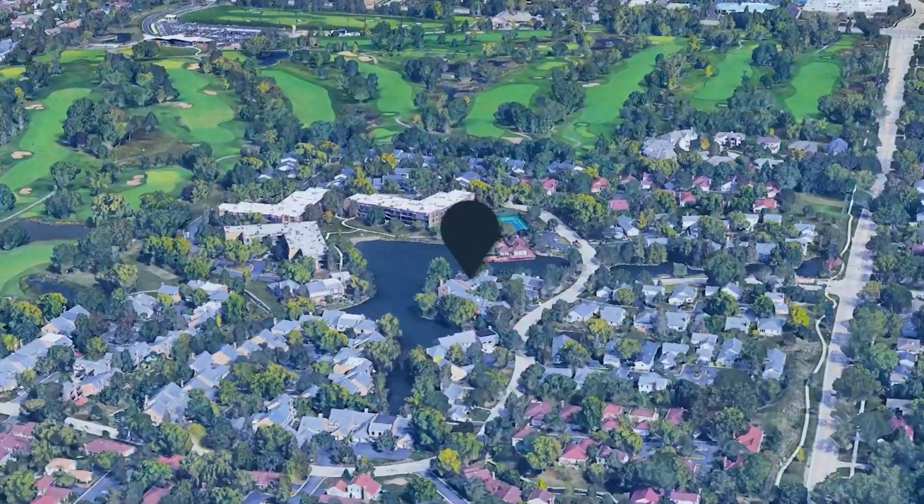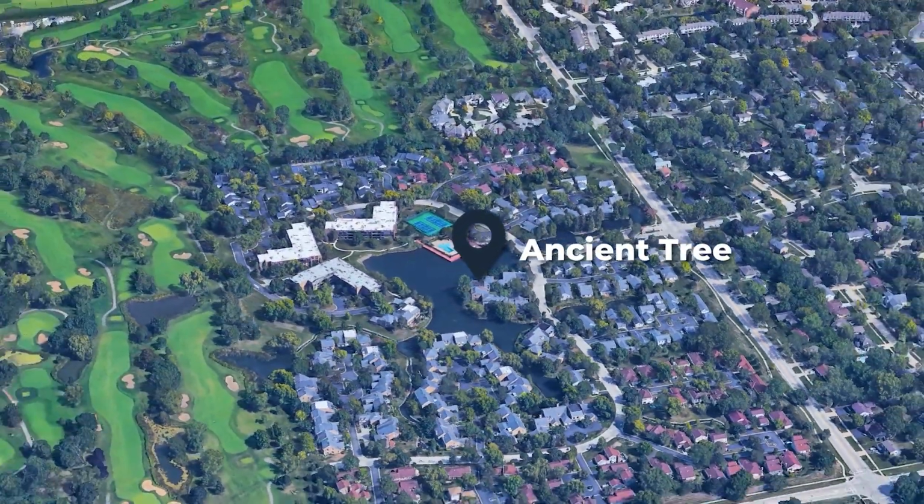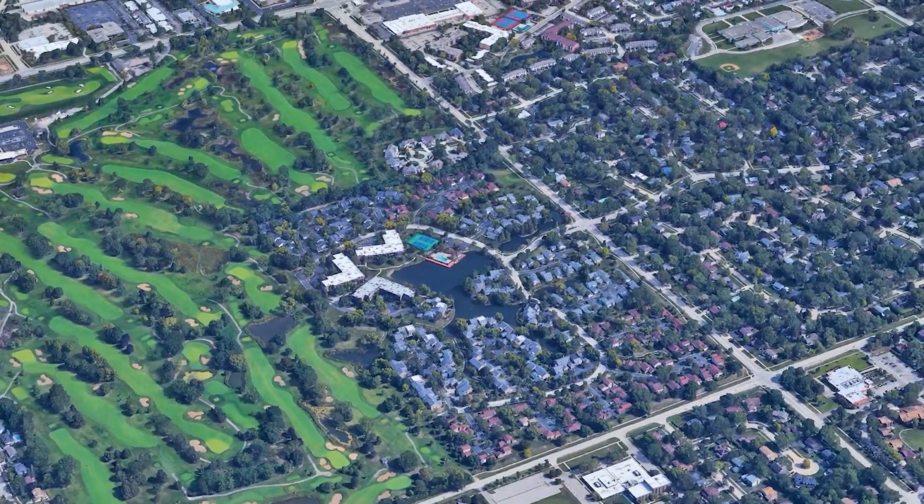Okay, let's talk about Ancient Tree. I love Ancient Tree. I am a lifelong Northbrook resident. Been in probably 3,000 homes in Northbrook. I love Ancient Tree as one of the best subdivision developments for condos and townhomes in all of Northbrook. And one of the reasons that it is so great is it looks really, really nice.